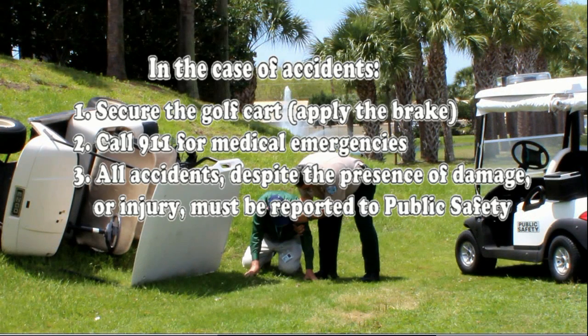In case of accidents, secure the golf cart, apply the brake. Call 911 for medical emergencies. All accidents, despite presence of damage or injury, must be reported to public safety.